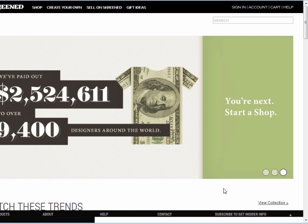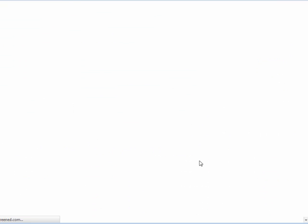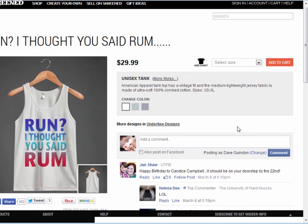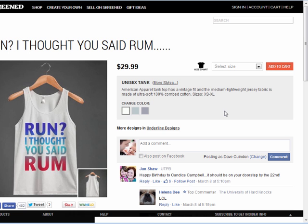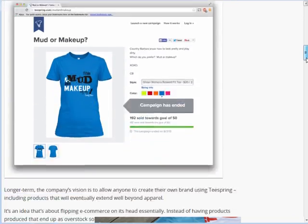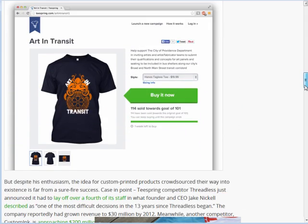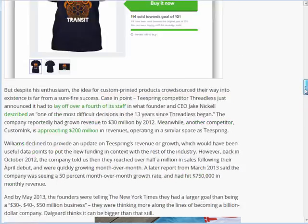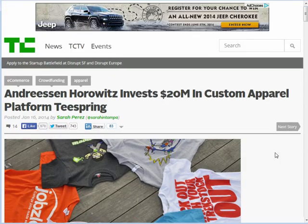On sites like Screenaged.com, it's evergreen, and you do not have a time limit for how long you want to run your shirt. You can run it for as long as you want, and you can enjoy the natural traffic coming from SEO to your specific campaigns. In fact, just earlier this year, a major investment firm invested over $20 million in this custom apparel platform called Teespring. And you can read about it all over the internet, just how popular and booming this business really is. In fact, this business is kind of like how Kindle was just a few years ago.